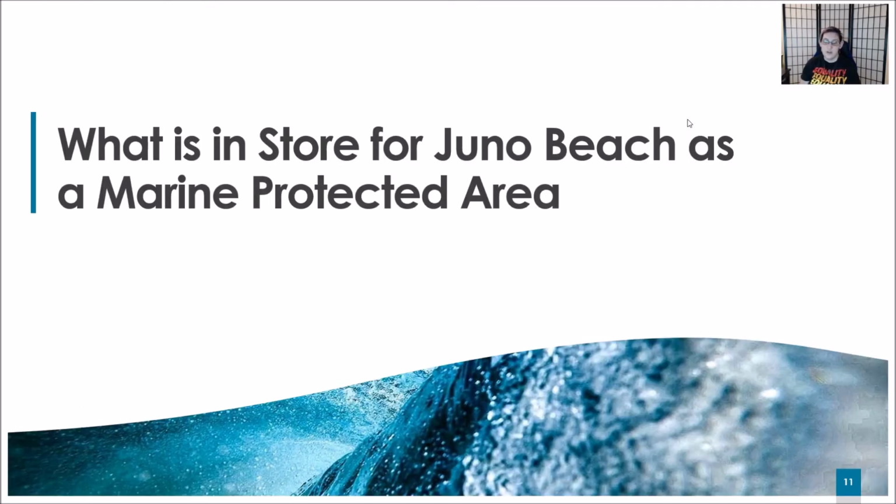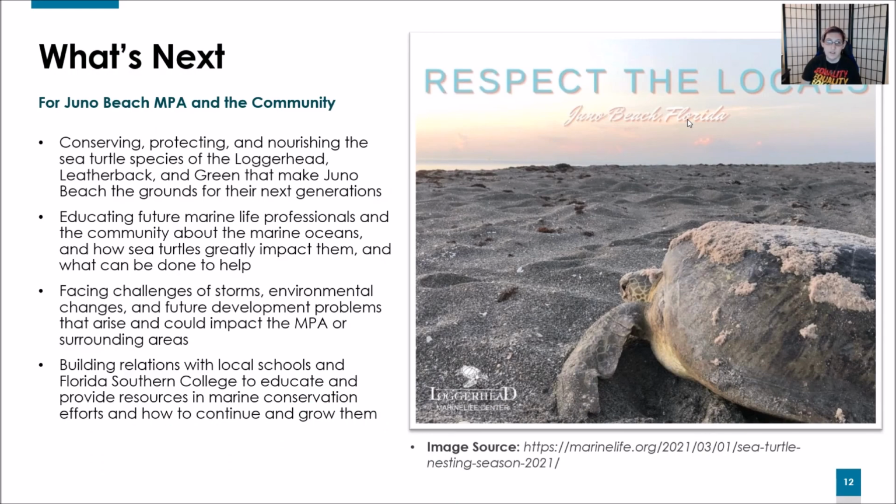So what's in store for Juno Beach as a marine protected area? What's next? Conserving, protecting, and nourishing the sea turtle species of the loggerhead, leatherback, and green sea turtles that make Juno Beach the grounds for their next generations. It's very important. This image here, Respect the Locals, is an event right now that the Loggerhead Marine Life Center is currently doing to bring awareness about sea turtle nesting, beginning this May and lasting throughout the summer. It's just a means to let people know that sea turtle nesting is happening, you need to respect them and keep your distance from their nests.